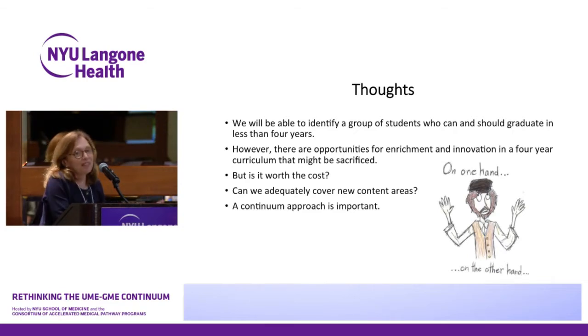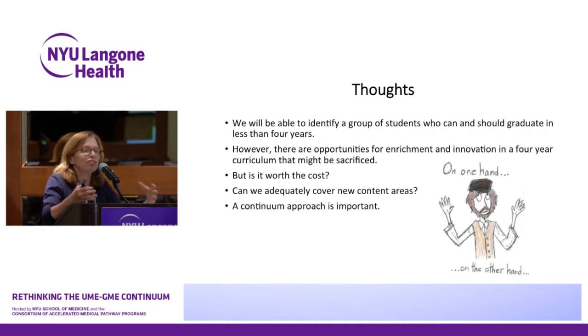I'm confident, and I think this group here today is confident, that we can identify a group of students who can and should graduate in less than 4 years. However, there are opportunities for enrichment and enhancement in a 4-year curriculum that could be sacrificed. But on the other hand, is it worth the cost? As Joan said, $250,000: if we told our students very explicitly what it was costing them to have that wonderful 4th year of enrichment, leadership, and research, would they choose it?